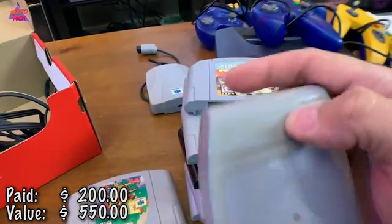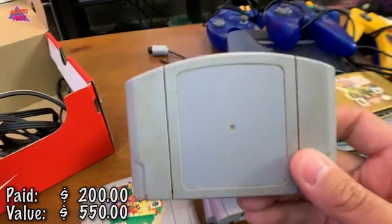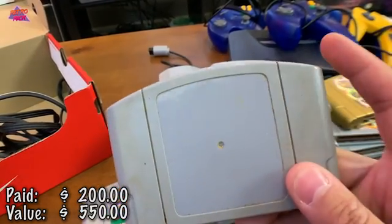Y'all tell me down below what you guys think it is. All right, let's clean a game and then we will test this.